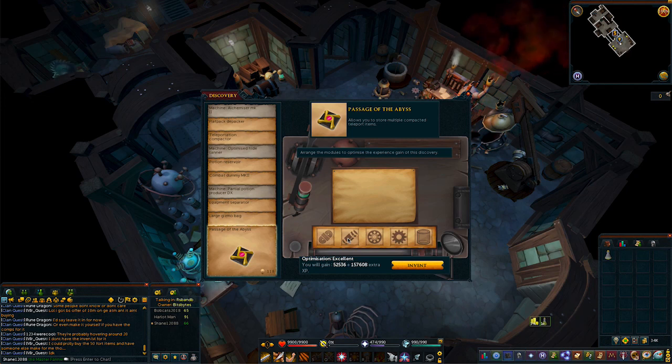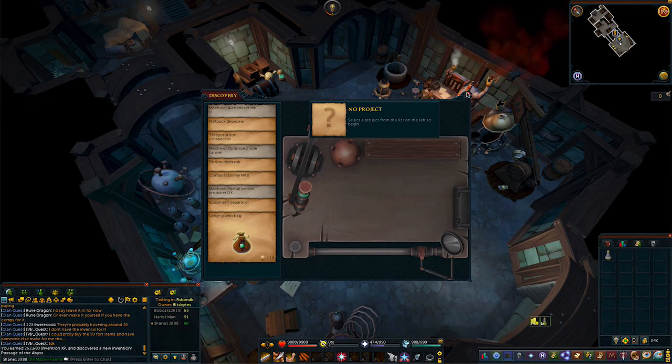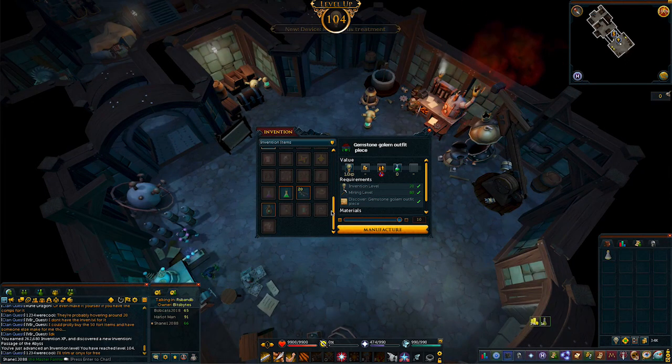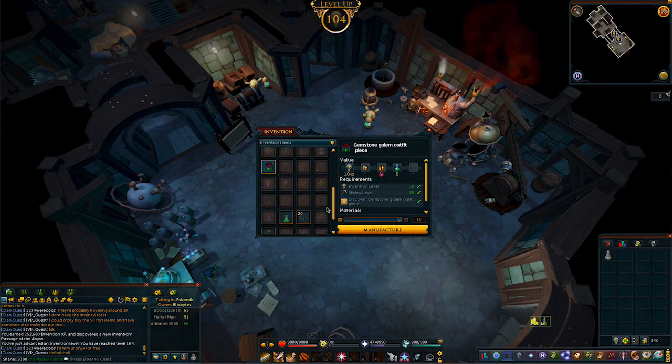You can combine any different forms of an item to reach this number, including an already compacted version of the item. Passage of the Abyss can be recolored so that you can have multiple and have different teleports on each item. And teleporting with the Passage of the Abyss removes charges from the item, and they can be charged at a rate of 500 charges per Fortunate Component.